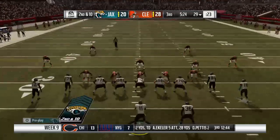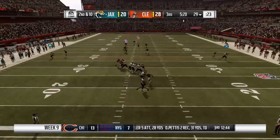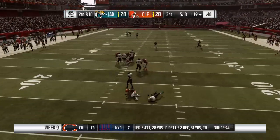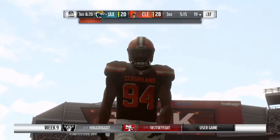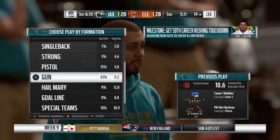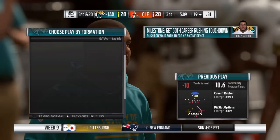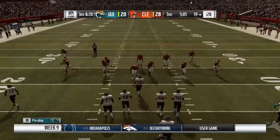Here's 2nd and 10 now from the 29. Play action. Now Wentz. And down he goes. They bring down Wentz on the sack. Well, there was 2nd long. Now it's 3rd and even longer. They're going in the wrong direction here. Because they're moving exactly the way they want to, but you're exactly right. Definitely going in the wrong direction for the offensive guys.